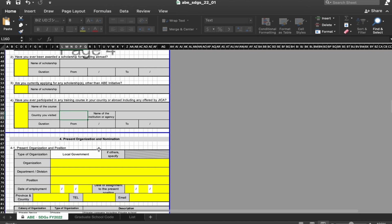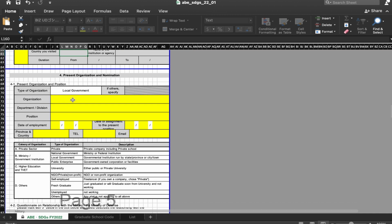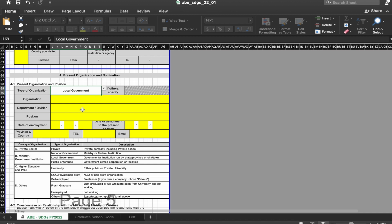And then next one, you want to input the name of your local organization right here, the department where you're working, your position. All of this is important. And then what you actually do there. If you're an employee, you put it here; if you're a student, of course you will write the name of your school here.